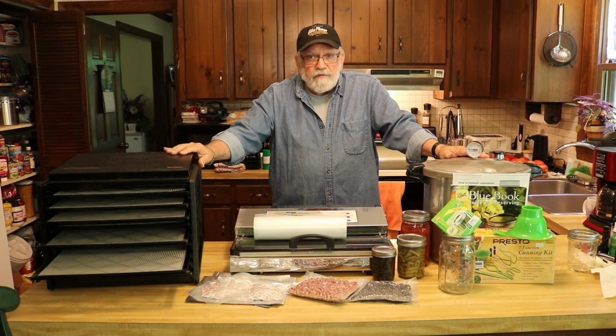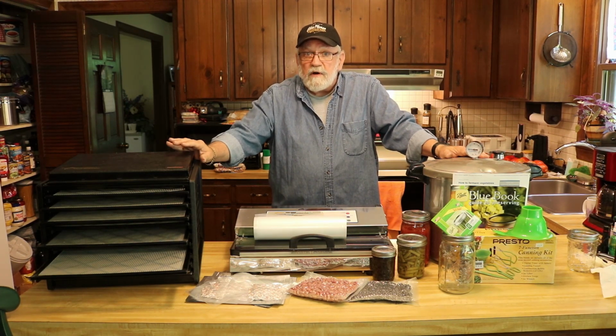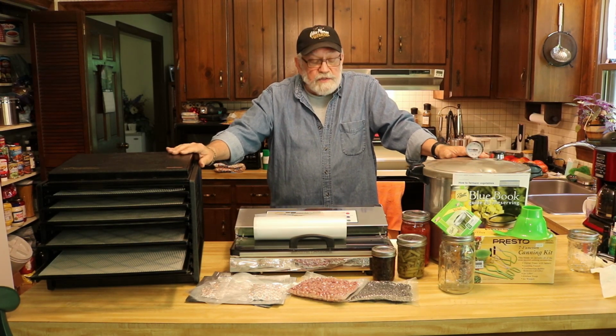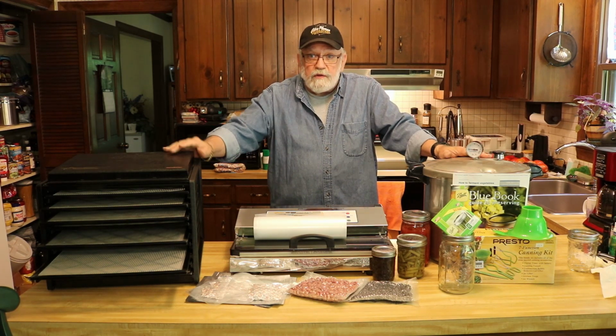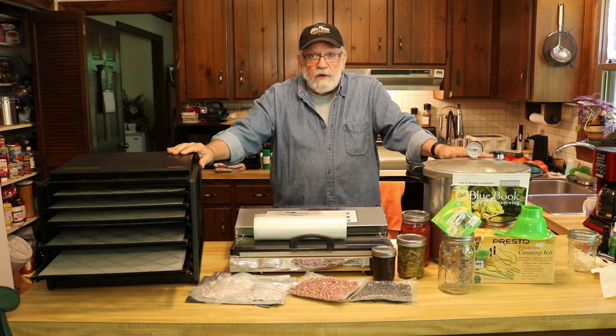It sucks up quite a bit of energy, but it really does a good job of preserving food through a dehydration methodology. And the food, if you prep it right and you do it right using the instructions that come with this thing, it really does work out good.